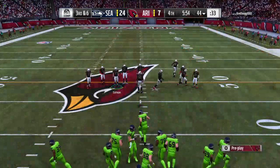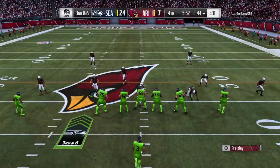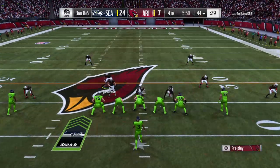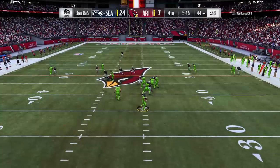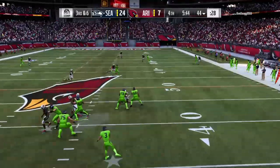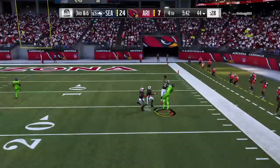I think we'll see a lot of it, and the difference between that and a pass blitz, you're just trying to get to the quarterback. You're trying to scheme someone open who will get to the QB and make sure he gets on the ground. In a run blitz, you're actually trying to cover up gaps, trying to cover up holes.